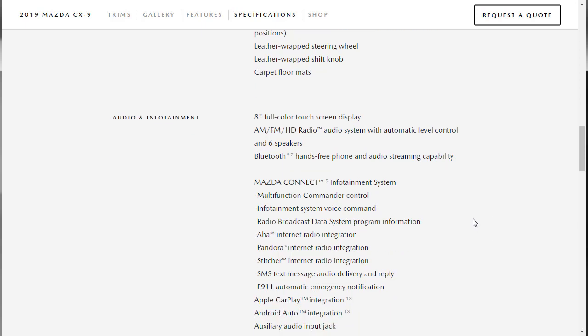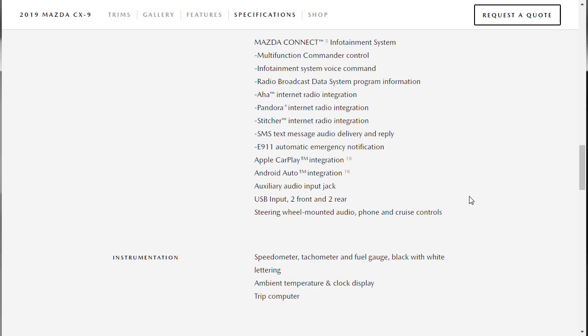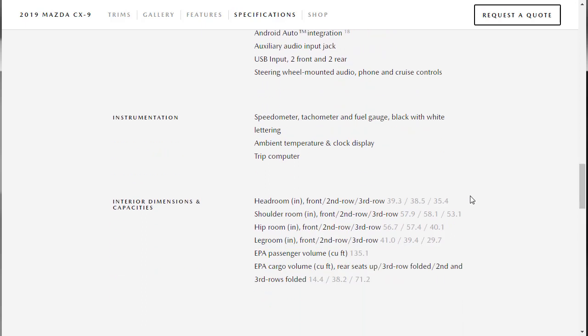You got the Bluetooth hands-free with audio streaming capabilities. You got 2 USB ports in the front, 2 in the back. You got an aux jack, right? We got your Apple CarPlay, Android Auto. You got ambient temperature, clock display, speedometer, all that kind of stuff. And then we got some specs here for your interior and shoulder and hip room and all that.